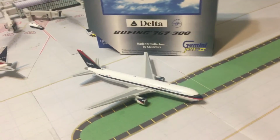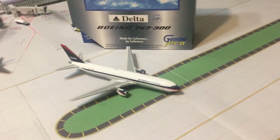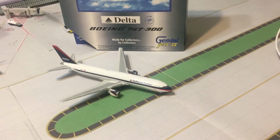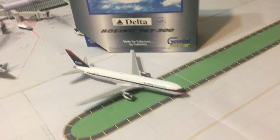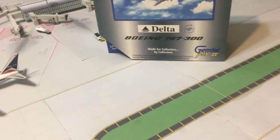So I will be doing a livery comparison because some of my compatriots here joining me for the video think that there's very little difference between this livery and the widget livery, which is the one that came right before it. So I will show you a comparison. All right, guys. So before I get started, we do the box first.